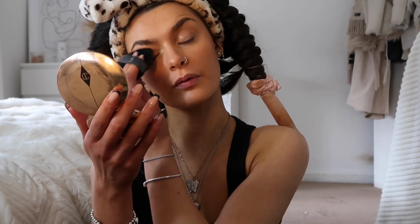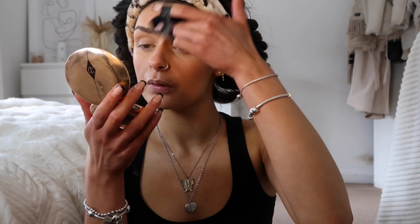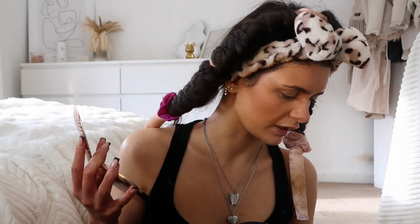I also use a powder puff, which helps, but I feel like I'm more of a pressed powder girl than a loose powder. Just also set this bronzer. I'm also going to use the Airbrush bronzer by Charlotte Tilbury. This one is in shade 2, which I'm sure is the same shade as that.